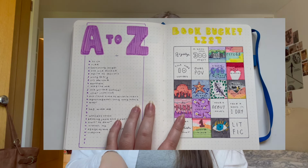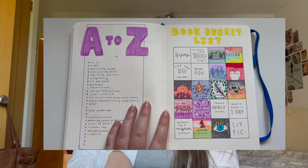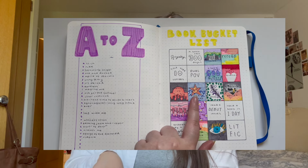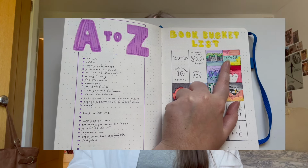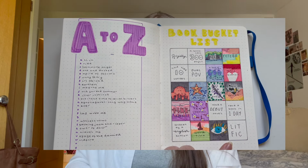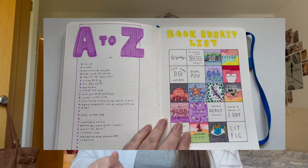So what was this? Unravel Me from the Playing for Keeps series. This was Magnolia Parks. This was Powerless. This was Empire of Storms. This I think was Beach Read. This was Kingdom of Ash. This was Imagine Me. This was Never by Jessica Hastings. This was Things We Left Behind. So yeah, I really like this page. I need to keep up with it because I really like how it looks when it's finished.